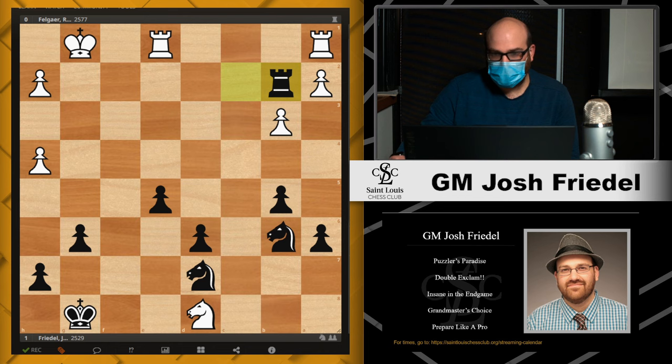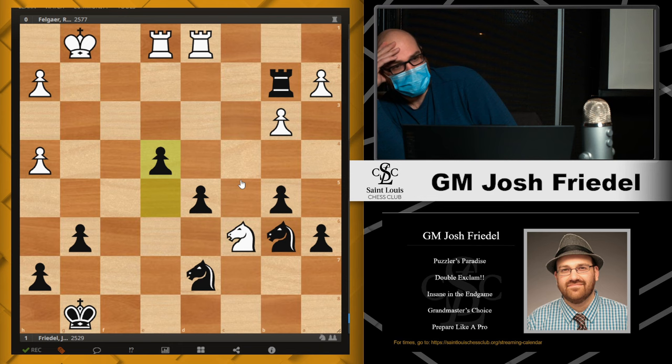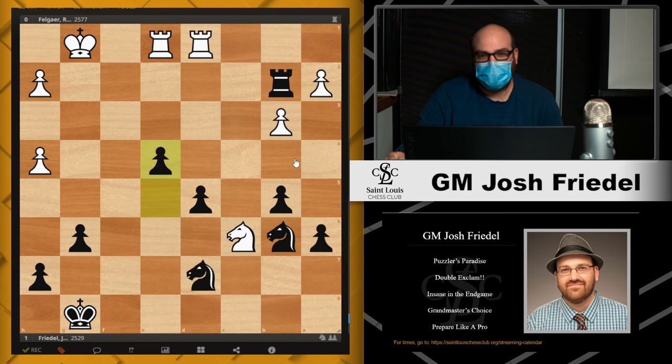And he plays rook a d1, also best. d5. I have to push my pawns. Knight c6, e4. And this is kind of where things get absolutely crazy. He has a couple different tries. He played the move a4, which is actually quite logical, trying to trade off some pawns and liquidate a little bit. But after that, I think I'm doing okay.